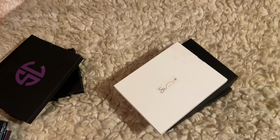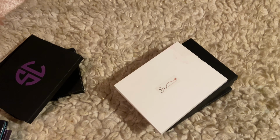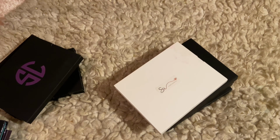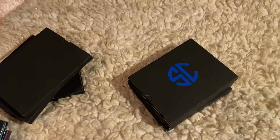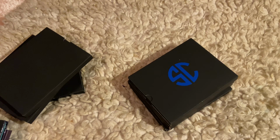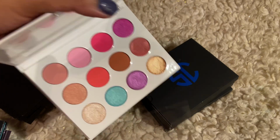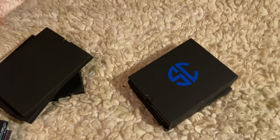Let me see. This is the Shadow Wave. Like, this is indicative of the one from ColourPop, but it's better. And these range from like $12 to $30. This is the, what is this, the Whisper? This is the large Whisper. There's a small Whisper and a large Whisper. I have them both.